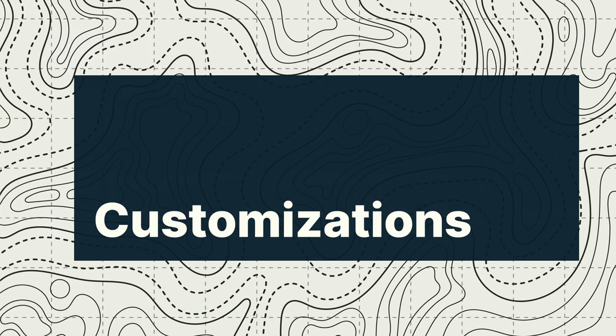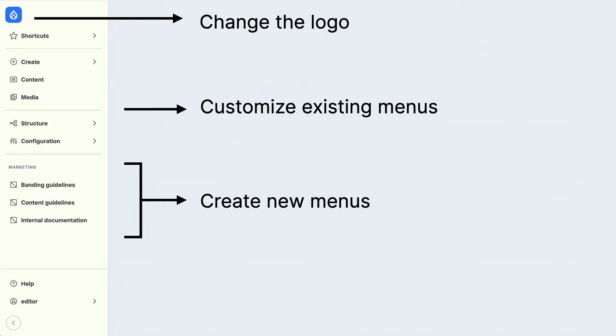So this change management that I was talking about, to give people a reason to actually switch to the new navigation, we came up with this initial plan. People like to put their logo there, so we put the Drupal logo in there. You can change the logo, you can hide the logo, you can do whatever you want. That's already built in. But more important, you are able to customize the existing menus and to add new menus if you want to add a marketing menu, sorry, with documentation, branding guidelines, whatever. If you want to hide things, if you want to create things, you can just do that, there are menus.